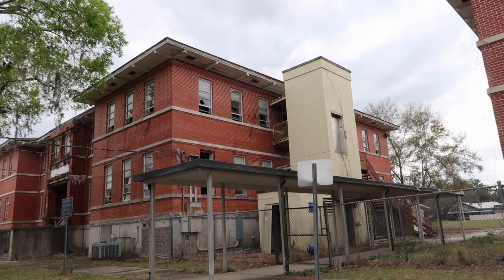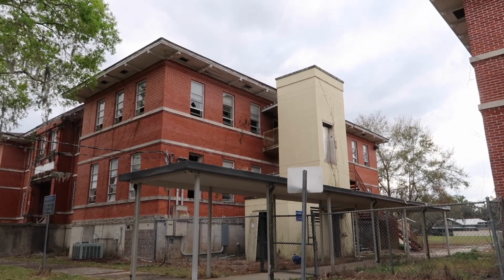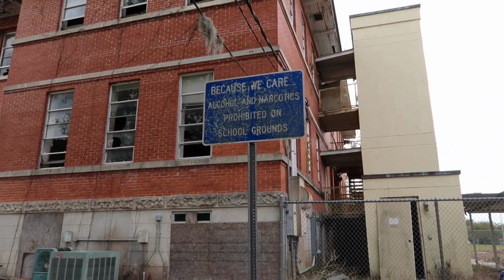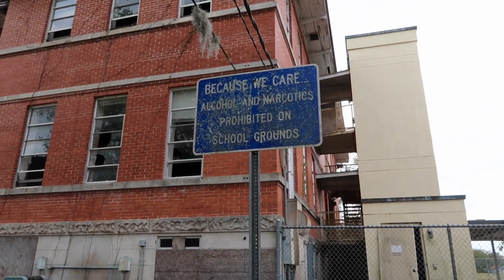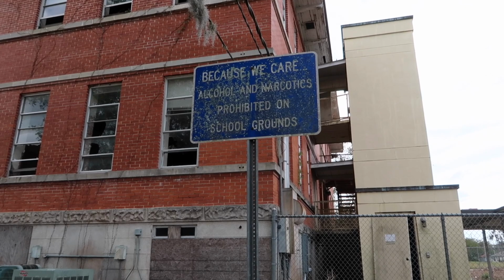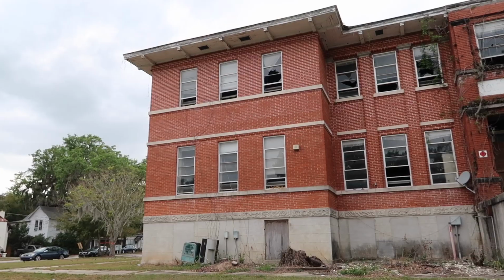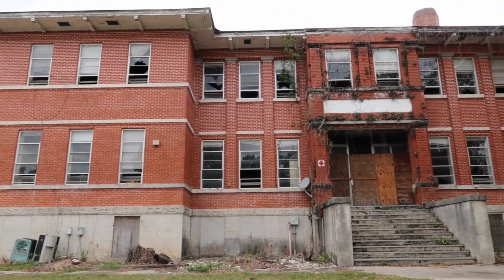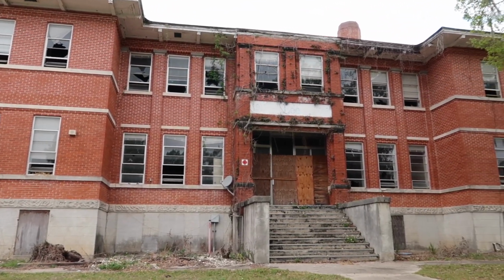It looks like at one point there used to be an elevator. Sadly not in operation anymore. And this sign has seen better days. Because we care, alcohol and narcotics prohibited on school grounds. This building definitely gives me haunted vibes. I would love to investigate this place at night and see if it is haunted.